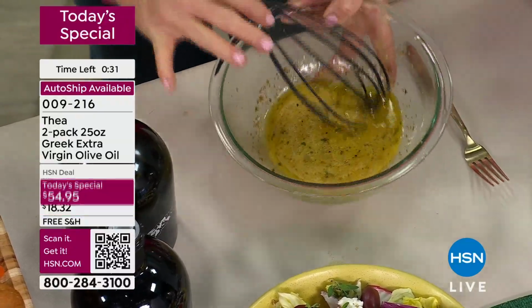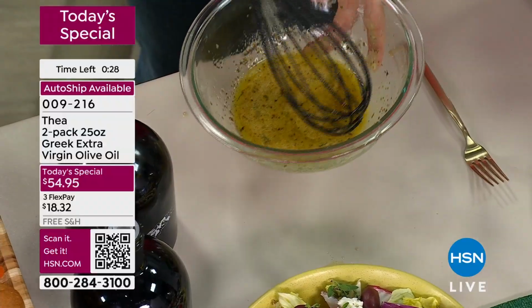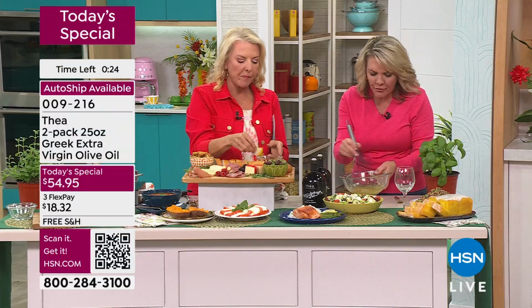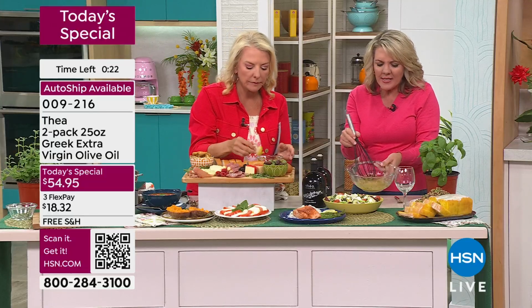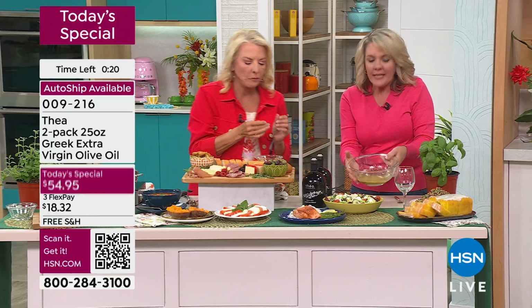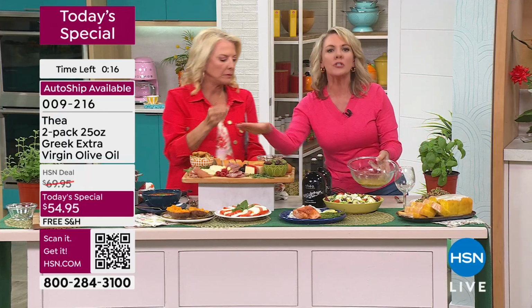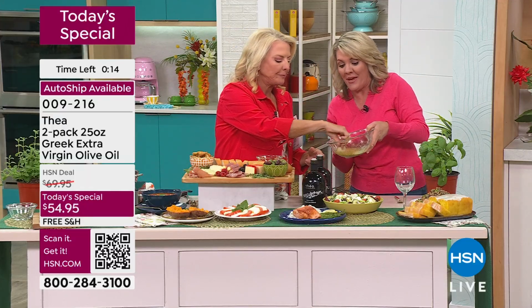I need an oil, so I'm using my Thea, because why would I not want the best quality of things coming straight from the earth? And then I add an acid and some seasonings, and I'm good to go. So suddenly, literally with 3 minutes of effort, I can elevate everything. By the way, every charcuterie board should have this.